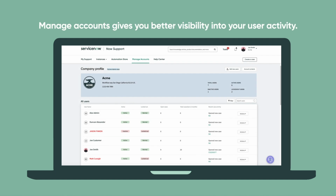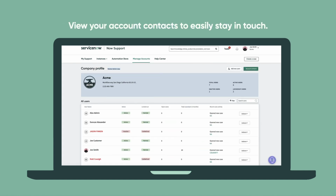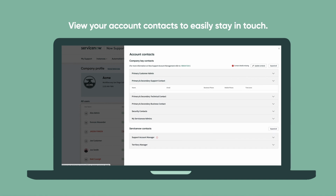Manage Accounts gives you an overview of your users and visibility into their activity. Personalize your universal profile with your photo, achievements, and contact information to stay updated on news and updates. You can also view all your account contacts, so reaching your customer admin is easy.